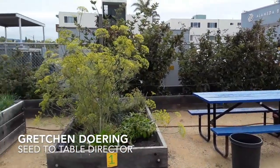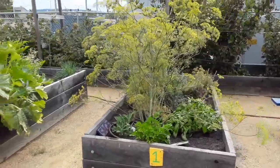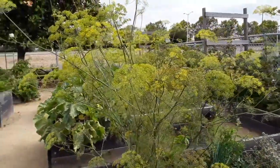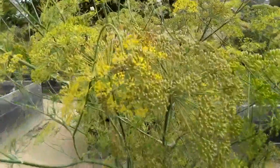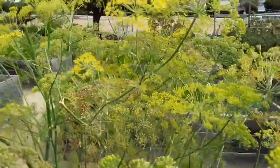It's been a strange summer, that's for sure, but we've still got all sorts of things growing in the garden. This is our herb bed where all this beautiful dill has gone to seed. Now, we were using the leafy greens, great on salmon, but now you can see the seed heads are forming. And this is actually what we put into our dill pickles, the seed heads.